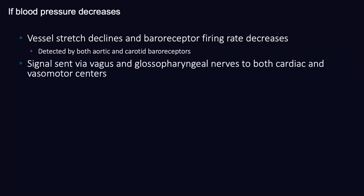The next thing we see is that the signal is going to be sent via the vagus and the glossopharyngeal nerves to both the cardiac and vasomotor centers via their respective nerves. So for your aortic baroreceptors, that's the vagus, and your carotid baroreceptors will send it via the glossopharyngeal.